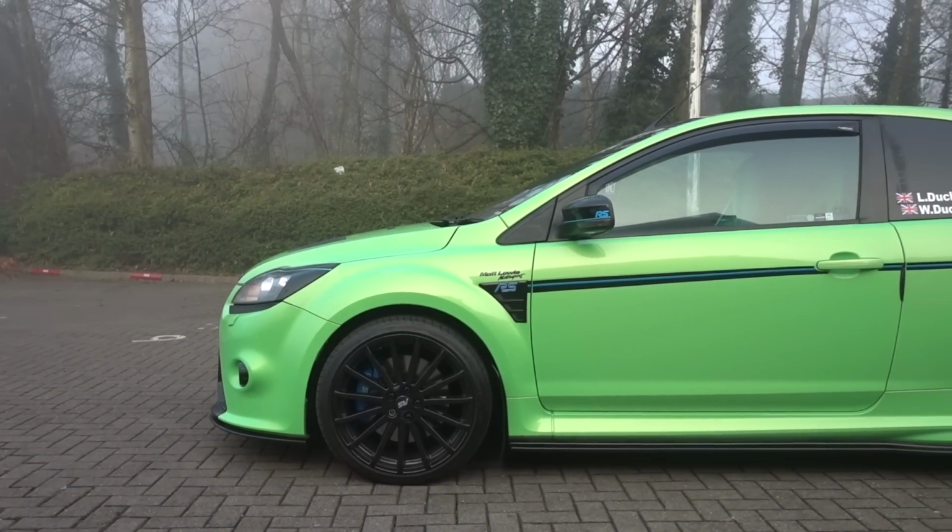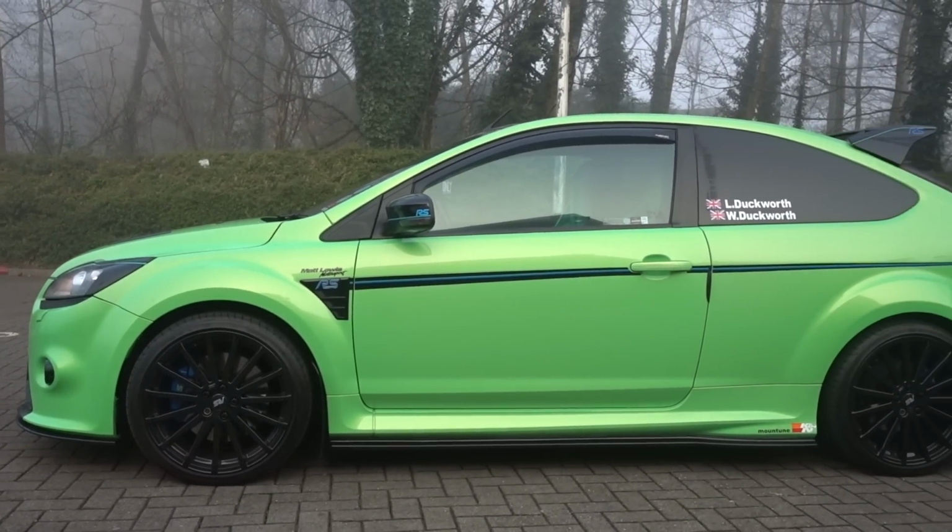He's obviously brought it down. That car used to be on my bedroom wall as a poster when I was a kid, and we used to draw those cars, me and a chap called Lee, who had a Mark II Focus RS that we went out in. So it's like meeting my kind of hero car from my generation. So let's go and have a look at that.